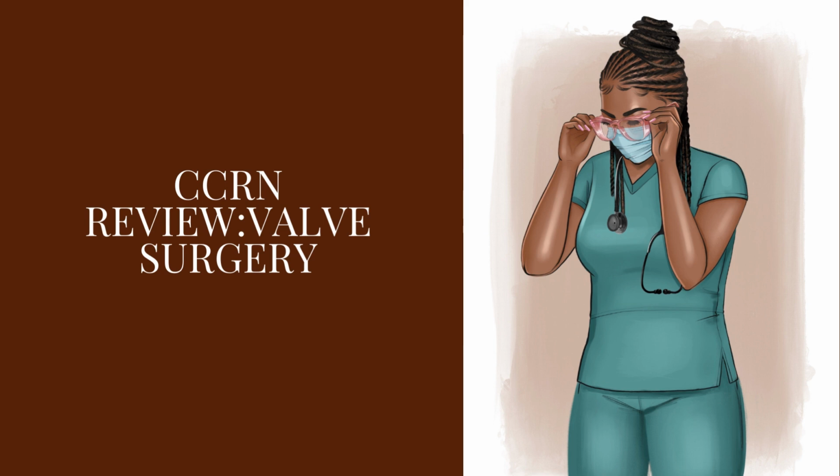One last thing for the TAVR procedure is that the patient will require dual antiplatelet therapy, meaning they'll need two different types of antiplatelet medications, usually aspirin and clopidogrel. They will need aspirin for life, and the other antiplatelet they will need for about 3 to 6 months.